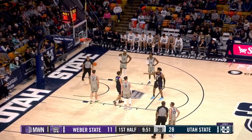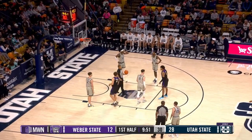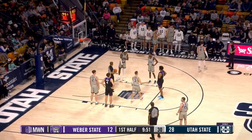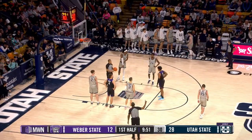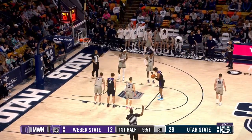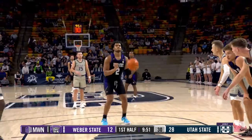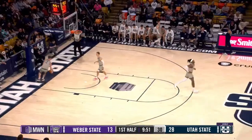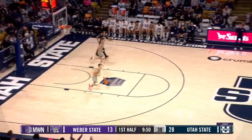In fact, Weber State, by the way, is the 8th best free throw shooting team in the country. Yeah, shooting about 83%. Shooting the ball really well. They just, up to this point, haven't taken enough of them. Dylan Jones, 2 for 2. Will try to make it 3 for 3. And he does. Makes it look easy, too. 28-13, back to a 15-point lead.